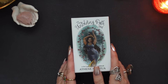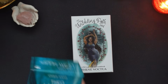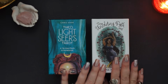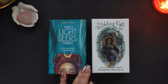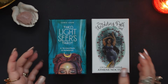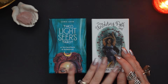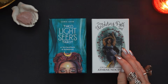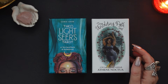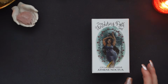And I have to be honest, at the beginning, I didn't like it because I used to be one of the aficionados extremely faithful to the Light Seers. And when they published the Unfolding Path Tarot, it felt like it wanted to take the Light Seers' space. But then I decided to give it a go. And I have to say, I really love this deck. It ticks all the boxes. It has all of the characteristics I'm looking for in a deck when I'm actually using it for a reading for someone else, for a client, of course.